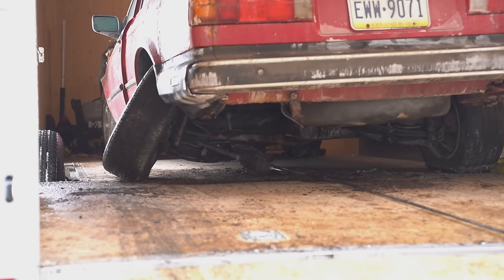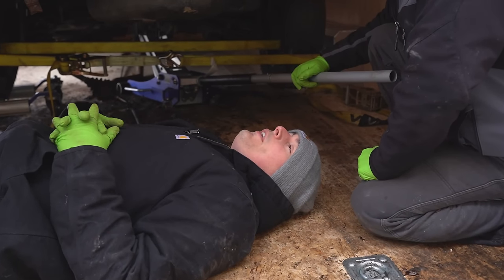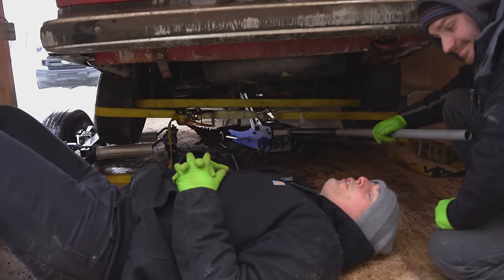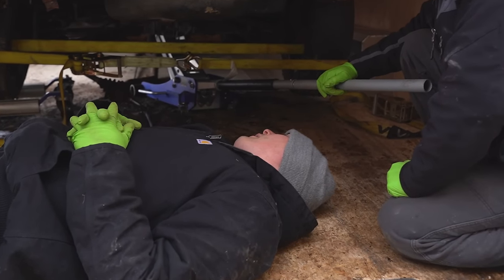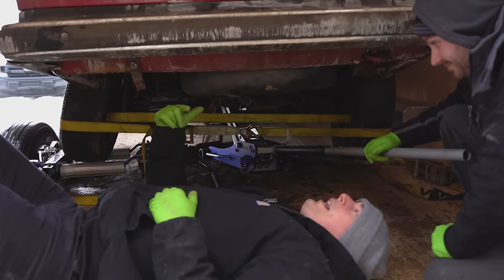Uh-oh, that was the axle. It just flopped on the ground. It's fine. You know, I have some of my most profound thoughts sitting under a crappy car on a dirty floor. One of those profound thoughts was how we were going to keep that wheel from completely blowing off the car while we drag it into the shop.